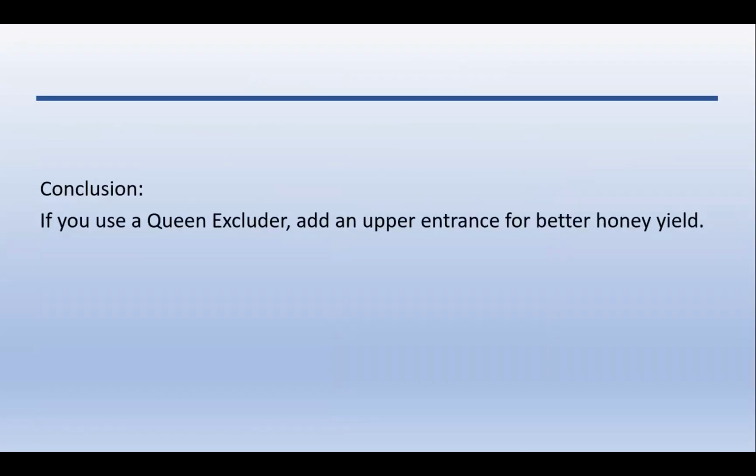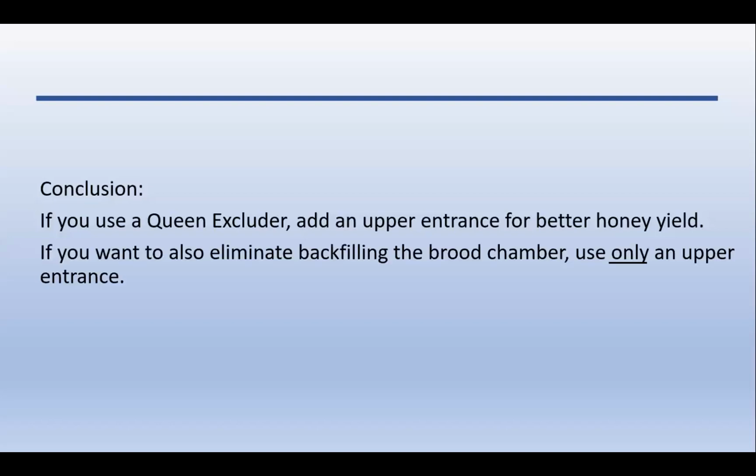So in conclusion, if you use a queen excluder, add an upper entrance for better honey yield. And if you want to also eliminate backfilling in the brood chamber, use only an upper entrance. And that's all I have, Blake.